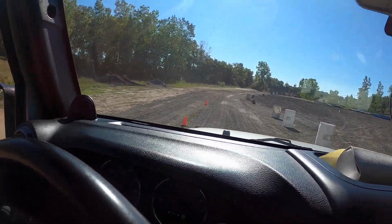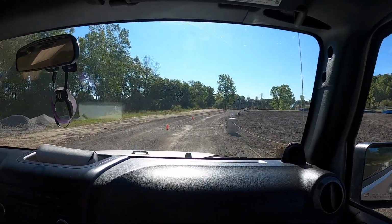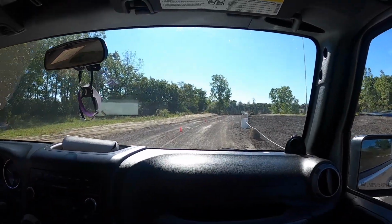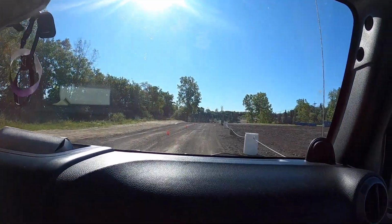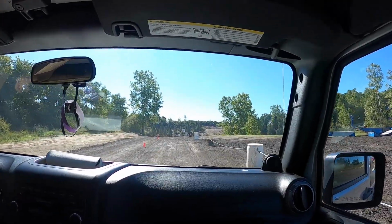So, pretty cool Jeep Grand Cherokee behind us. It's all lifted up and whatnot. It sounds like it's got a 318 or a 5.7 in it or something. It's loud. It sounds big.